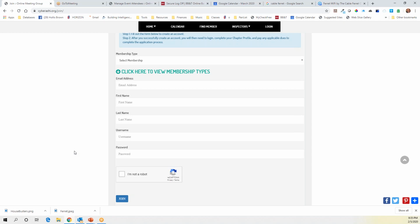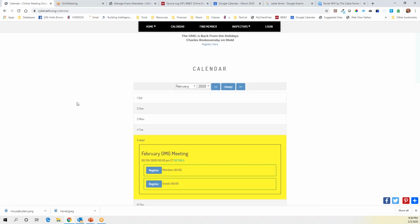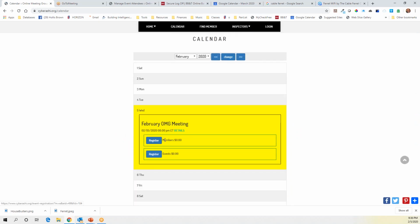After you do that, you'll find another form that asks for more information. But that's the first step. Just follow the prompts. It's real easy. Fill that out. Once you've done that, there are no dues to pay. Once you've done that, you can go to the calendar, and when you join, you can join as a member.